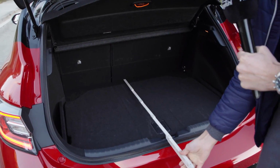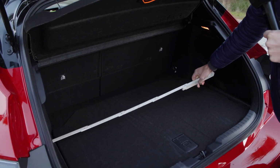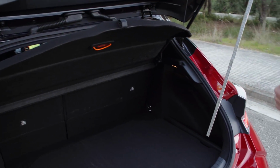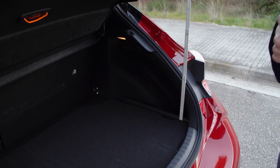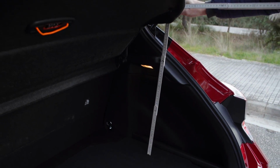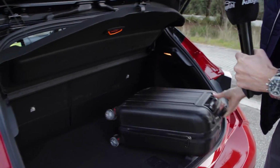So the length is 75 centimeters or 74. You will soon also see the difference to the estate and to the sedan, which will be longer. And this one here is about 1 meter in width. We can also flip those seats, I'll show you soon, but here you can see it's just like 20 centimeters, even below that. And then when you get to the outside here, a little bit higher, it's about 39 centimeters.